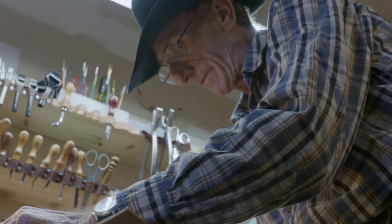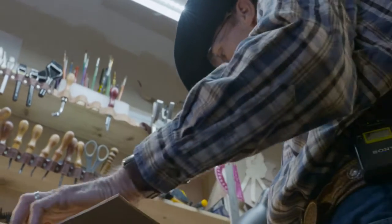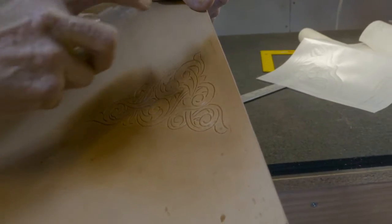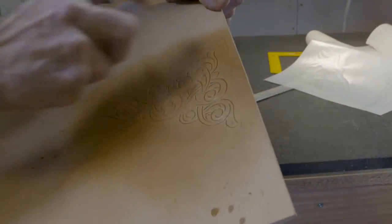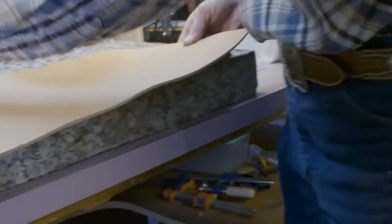And I draw a lot of patterns, but then the ones that I have, the neat thing about drawing them and already having them on paper is whenever somebody sees something that you've done and they want it in that pattern, I don't have to go reinvent the wheel. I've already got the pattern there.